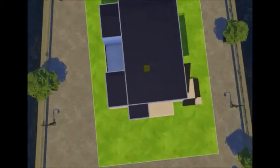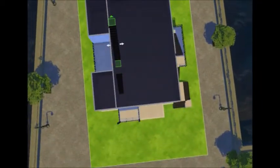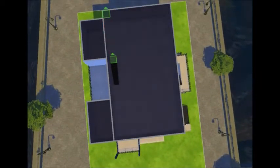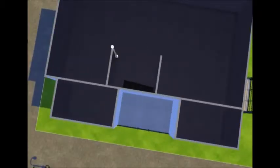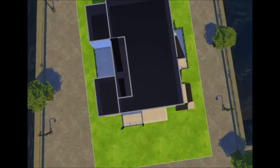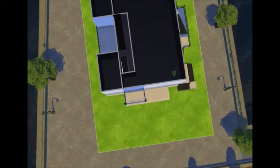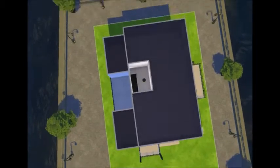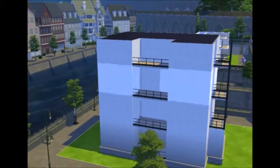It actually has two floors. It only has one bedroom, funny enough. It is kind of a bachelor pad kind of a thing. It has a lovely mezzanine where you can actually look down from the top floor into the dining area. I wouldn't say that it has huge areas, but it is very nice and it does have double height walls, so it's quite nice.